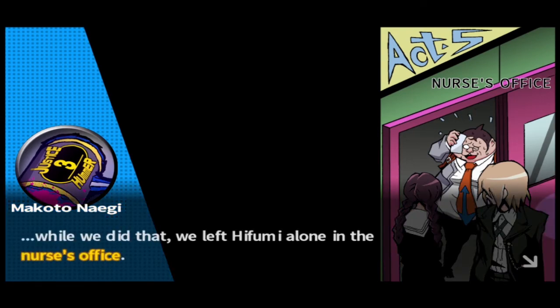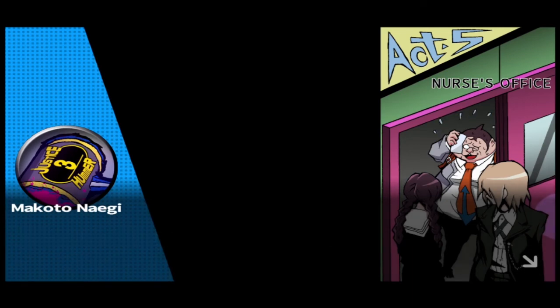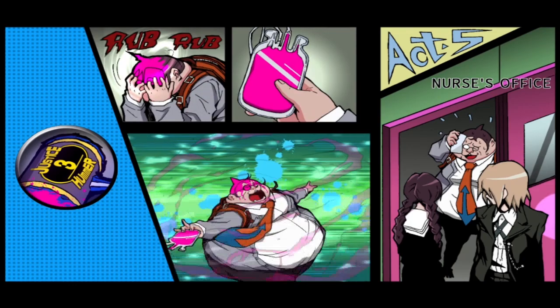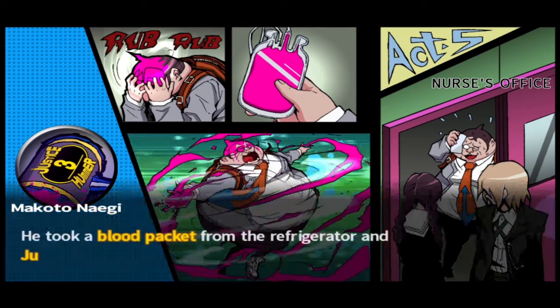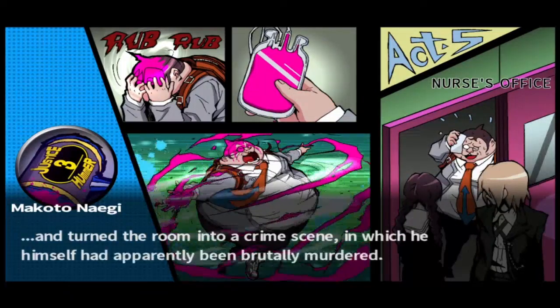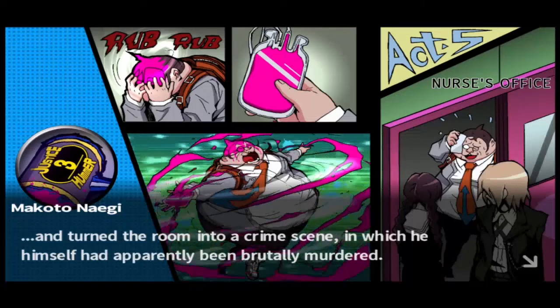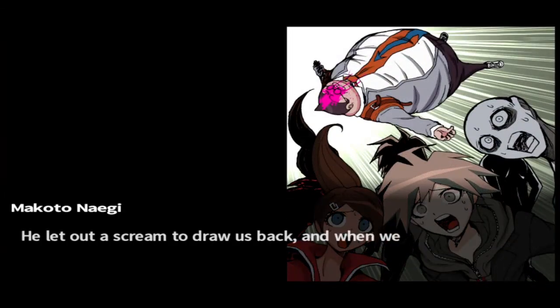But while we were searching, we left Hifumi alone in the nurse's office. This was exactly what Hifumi was hoping for. He took a blood packet from the refrigerator and Justice Hammer 3 and turned the room into a crime scene in which he himself had apparently been brutally murdered. He let out a scream to draw us back, and when we returned, that's what we found.